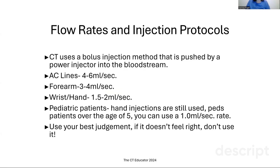Okay, so flow rates and injection protocols. So we use a bolus injection method. So it's pushed by a power injector into the bloodstream. So AC line, so antecubitals, usually between 4 to 6 mLs per second. We can use a forearm. You could typically use 3 to 4 depending on the position of the forearm. If it's higher up in the AC, you could use 4. If it's mid, maybe 3.5. Use your best judgment. Wrist, hands, 1.5 to 2.